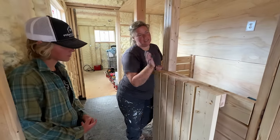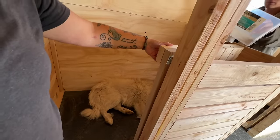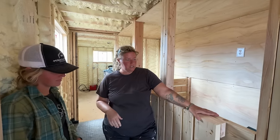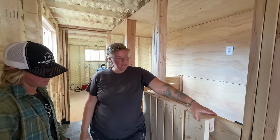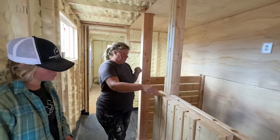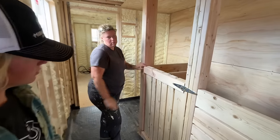Yeah. Because, as you can see, Cloud's in this stall. And if I wanted to close the door, I'd run into Cloud and I'd drop a tape measure. So I think we're gonna switch the hinges around. We'll just make sure we have something to latch the door to this wall while it's open, and then another latch on this side when it's closed.